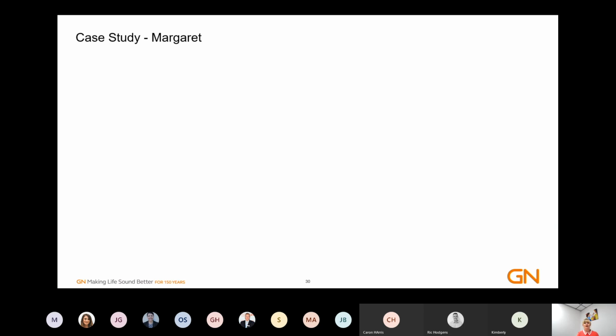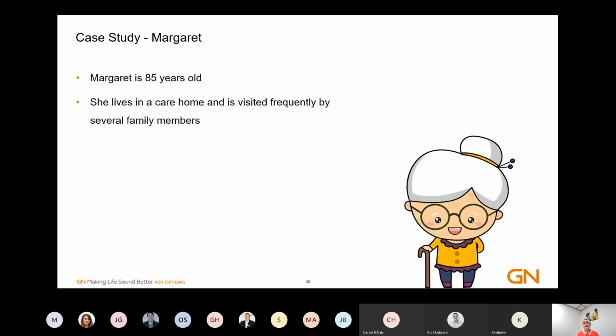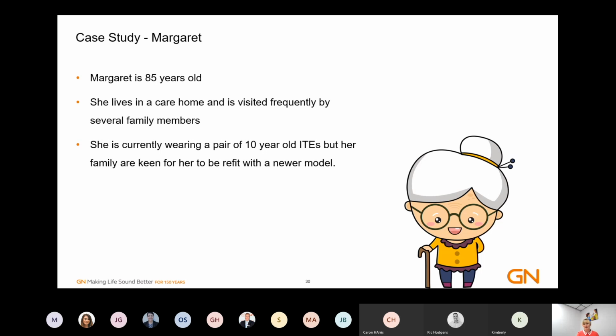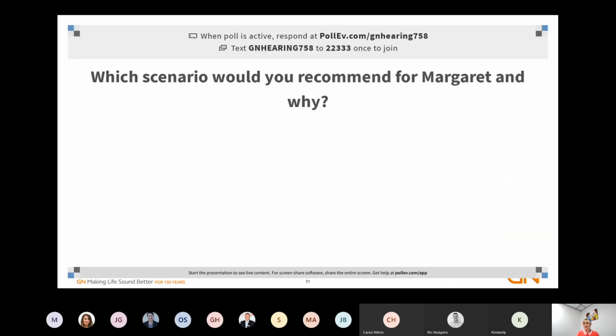So for our first client, we've got Margaret. Margaret is 85. She lives in a care home, but she's visited really frequently by family members. She's been wearing her current devices for the past 10 years. These are ITEs. But her family are really keen for her to be fit with some newer devices. She'd like to continue using ITE devices just because it's what she's used to. She has very poor mobility, so it's not easy for her to get into the clinic, but she can make it in. It just takes a little bit more organising with the family members too.